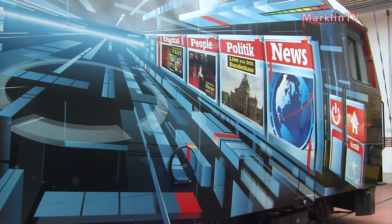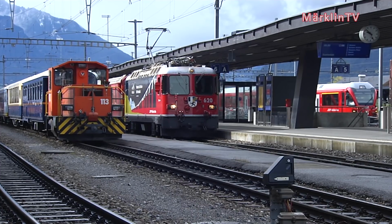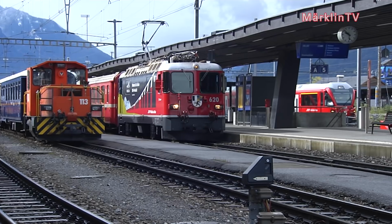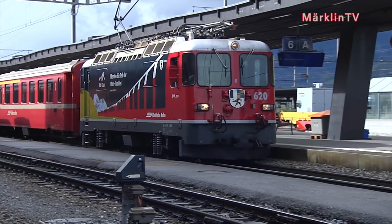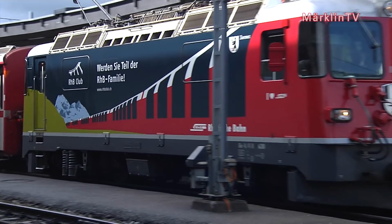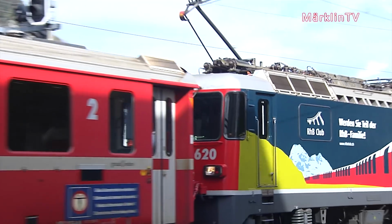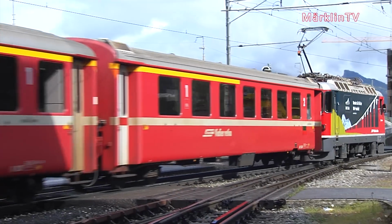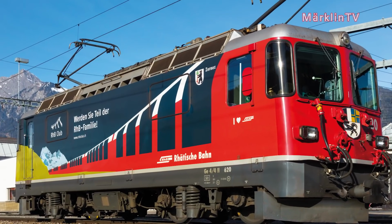The RHB Club is supposed to serve as a link between the railroad company and its vast community of fans all over the world. The stunning GE 442 620 is carrying this message into the fascinating mountain region of Graubünden. Club members have access to exclusive content and offers.